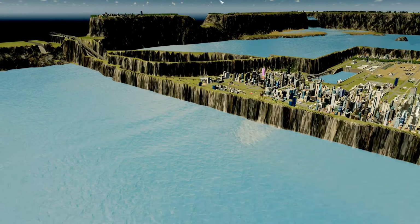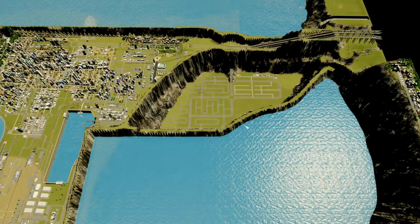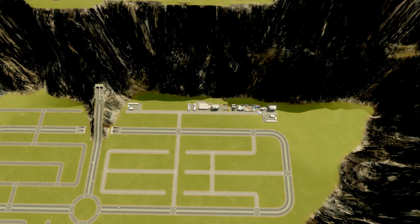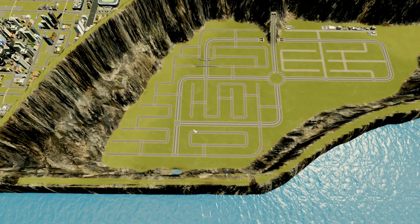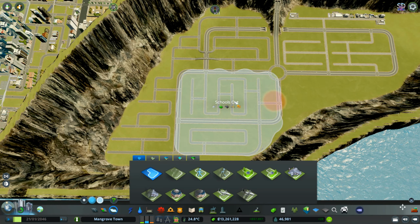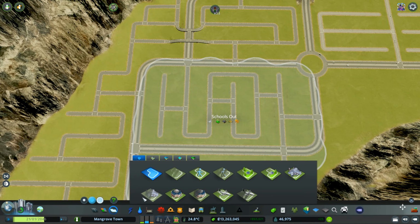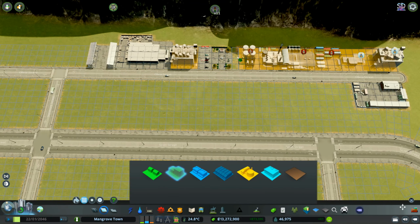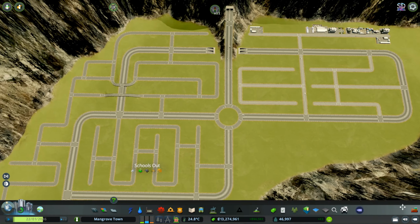So in the previous episode I said to you guys, I want to utilize this area, and so far we placed a few of these items over here. And when we escaped this view, I also made a zone here, a district, and that is called Schools Out. That makes sense, because we need workers, because these guys are already screaming about not enough workers again.